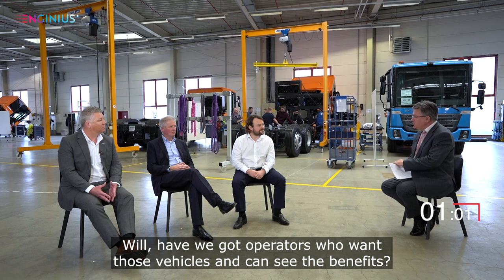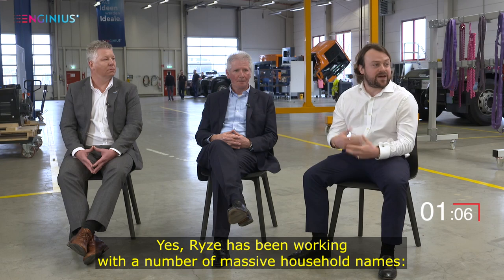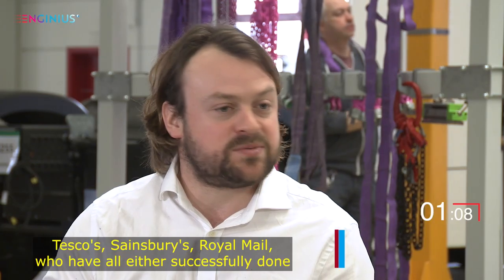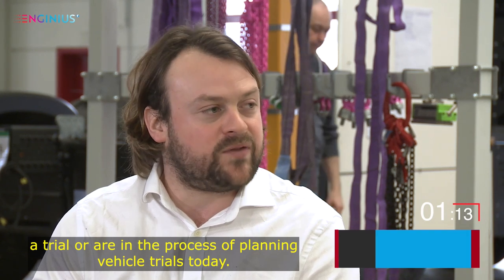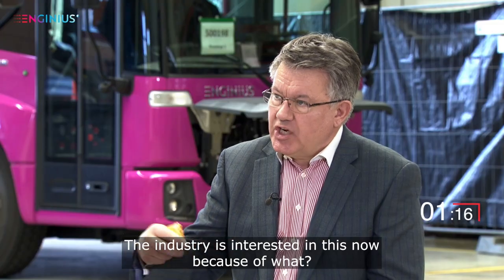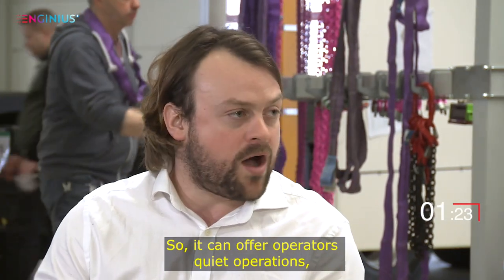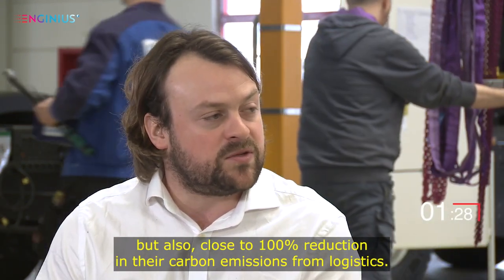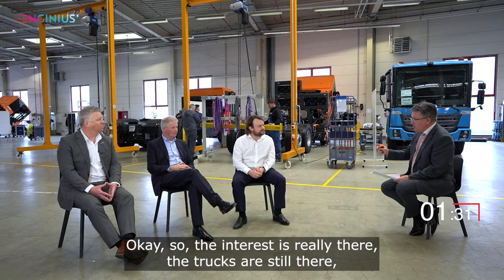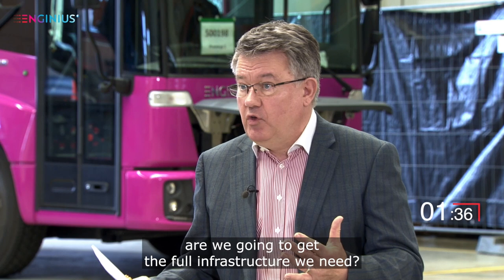Will, have we got operators who want those vehicles and can see the benefits? Yes, Rise has been working with a number of massive household names, Tesco's, Sainsbury's, Royal Mail, who have all either successfully done a trial or are in the process of planning vehicle trials today. And the industry is interested in this now because of what? Green hydrogen is a zero-emission fuel, so it can offer operators quiet operations, but also close to 100% reduction in their carbon emissions from logistics. Okay, so the interest is really there, the trucks are still there, but we do come back to that big problem of the infrastructure. Are we going to get the full infrastructure we need?